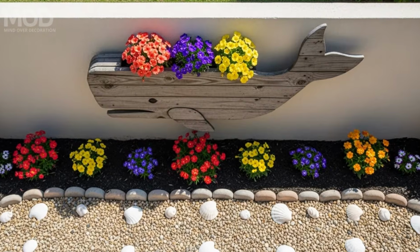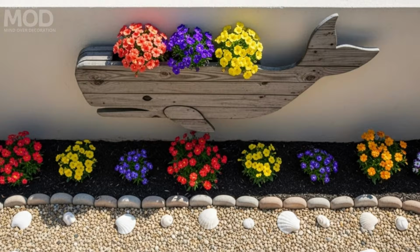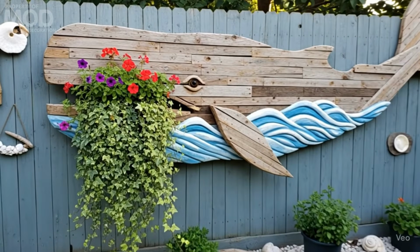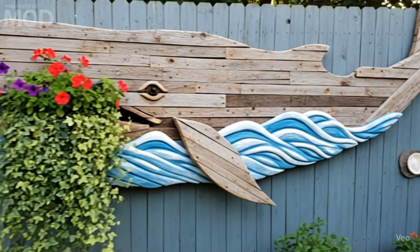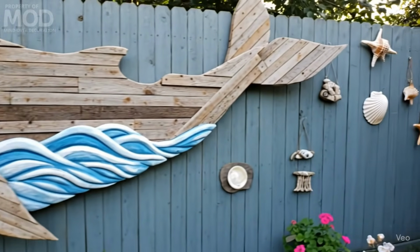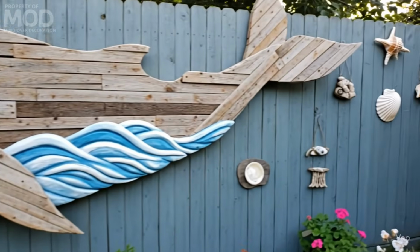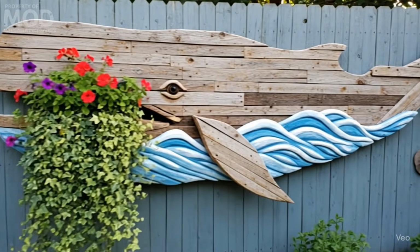When you step back and look at it, surrounded by summer blooms and warm air, you'll feel it too. That small pulse of happiness that comes from creating something that makes others smile. So let this whale remind you, beauty doesn't have to swim far. Sometimes it's right there on your garden wall, carved from old wood and endless imagination.